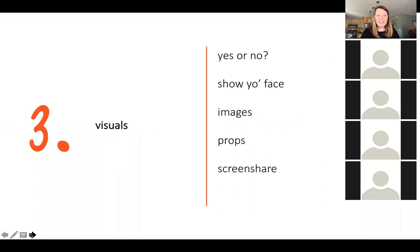Number three, third tip, is visuals. One thing that can be really difficult when you are doing a session, if you don't have any visuals, is they're just staring at your face. And also, what's really difficult is you're staring at your own face, and we tend to be really critical of ourselves when we're staring at ourselves. So I would recommend that you have some sort of visuals or images or props that you can use.